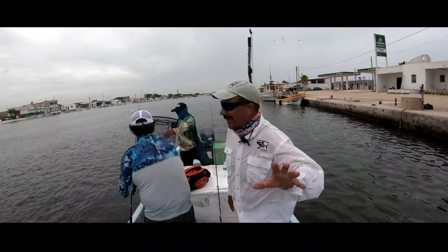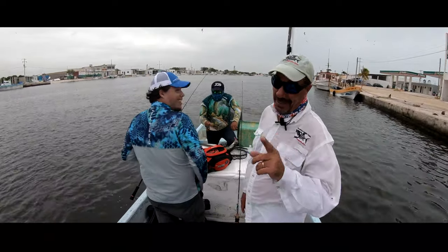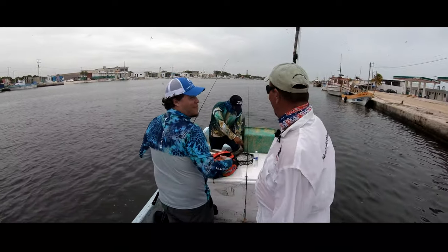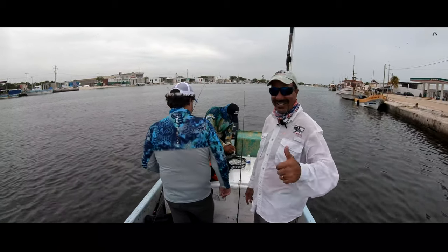Yes. Almost got the biggest snook of the day. That's a nice one. Lost a much bigger one now. I would say twice that size. Four more, yeah. Good snook. Good snook. Good fun.